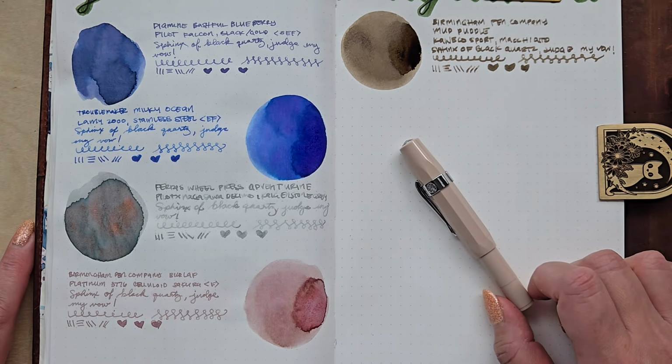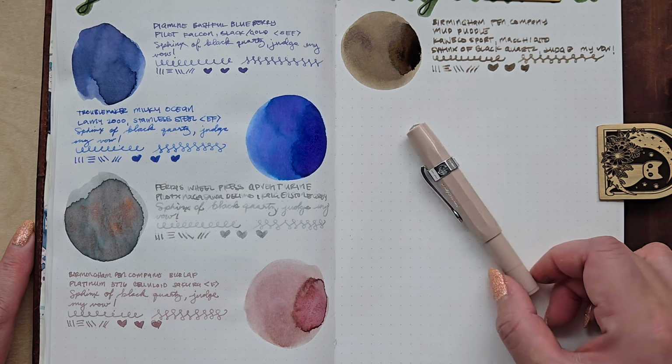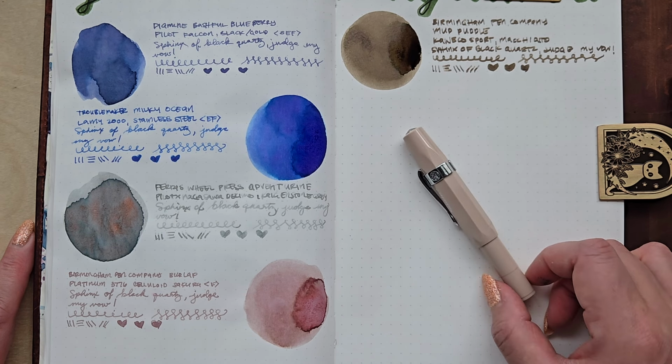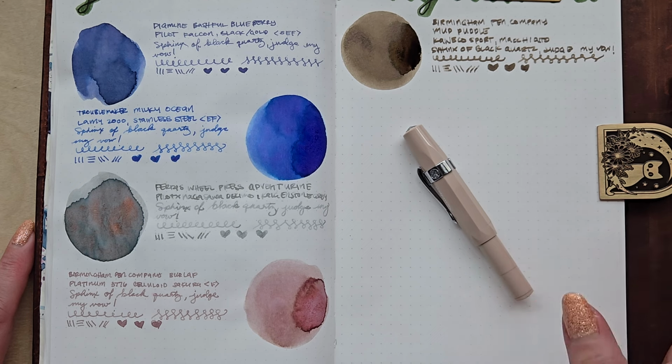Okay, so that was Birmingham Pen Company's Mud Puddle in my Kaweco Sport. Also, it would be great if I could just learn how to spell macchiato correctly. Just once. There's only one T, by the by.